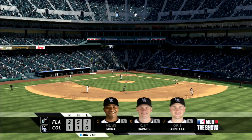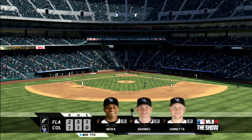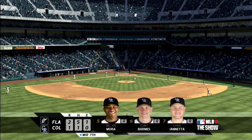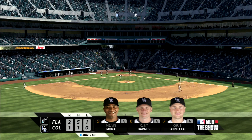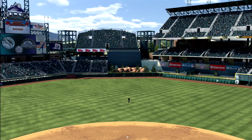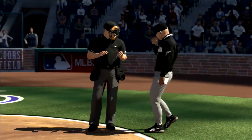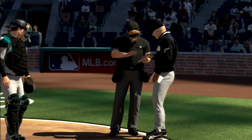So they're held in check here this half of the inning. Stretch time coming up here in Denver. It's the Marlins 2 and the Rockies 1. And now we're going to have a conference at the home plate area, so it would appear that we'll see a double switch here.